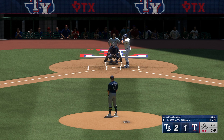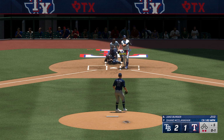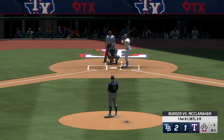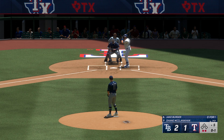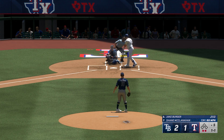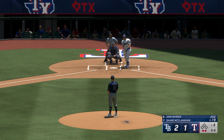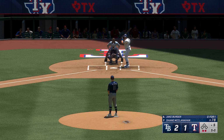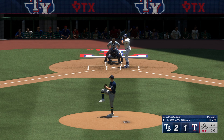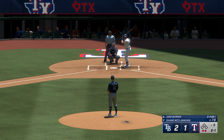Berger measures 6 feet 2 inches, 28 years old. And they went out and made a trade for him last season. He's pitching well, but not throwing a ton of first pitch strikes. Usually doesn't work out for success, but you can never predict baseball. Inside. That's off the inside corner. And now it's even 1-1. Just missed. 2 balls, 1 strike.